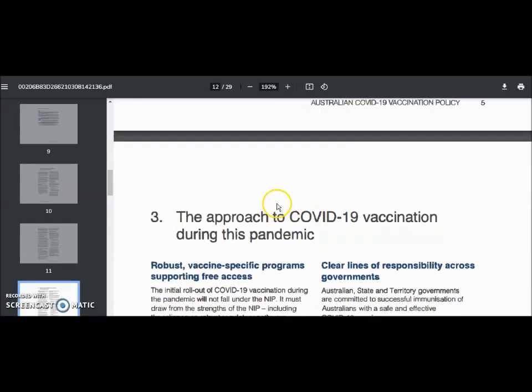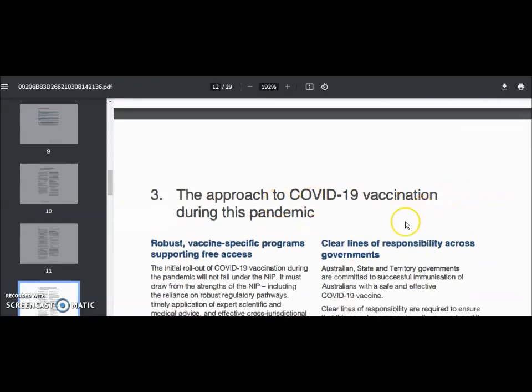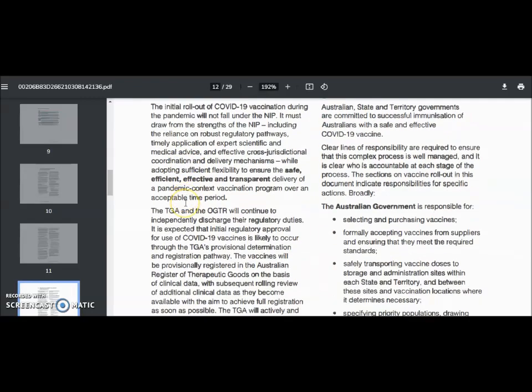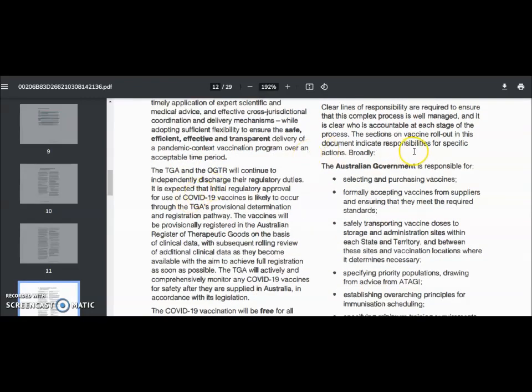Moving on, the approach to COVID-19 vaccination during this pandemic. I think I might end up having to do a few of these videos and then put them together. The initial rollout of COVID-19 vaccination during the pandemic will not fall under the NIP. Clear lines of responsibility are required to ensure that this complex process is well managed and it is clear.